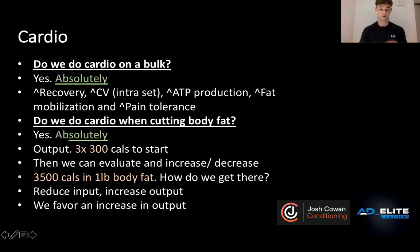If we cut 500 calories straight off the bat, our performance is going to take a massive decrease. Therefore, we can't hold on to or grow new muscle tissue if our performance is decreased and our weights are all going down in the gym. So what we like to do is try maybe 3 by 300 calories, which is 900 calories. And then if we look to get the rest, 2,400 calories, from our food, it's going to be somewhere about 350 calories a day in a deficit.